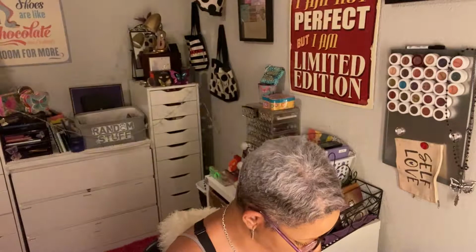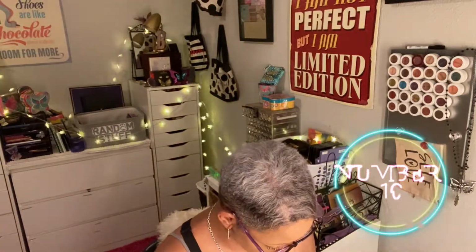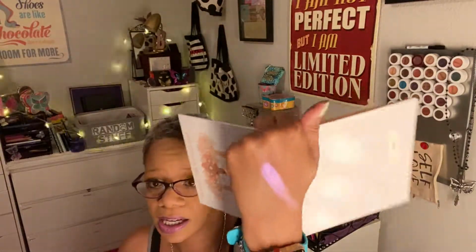Next, the Deuce by Juvia's. I love this palette so much. I love this shade right here. This is gorgeous. It's a duochrome shifty shade. You can see that. It's gorgeous. I love the one below the pink. It's really beautiful. I love the green. I've used the hell out of this palette, actually. The green is really pretty. It's like a minty green.